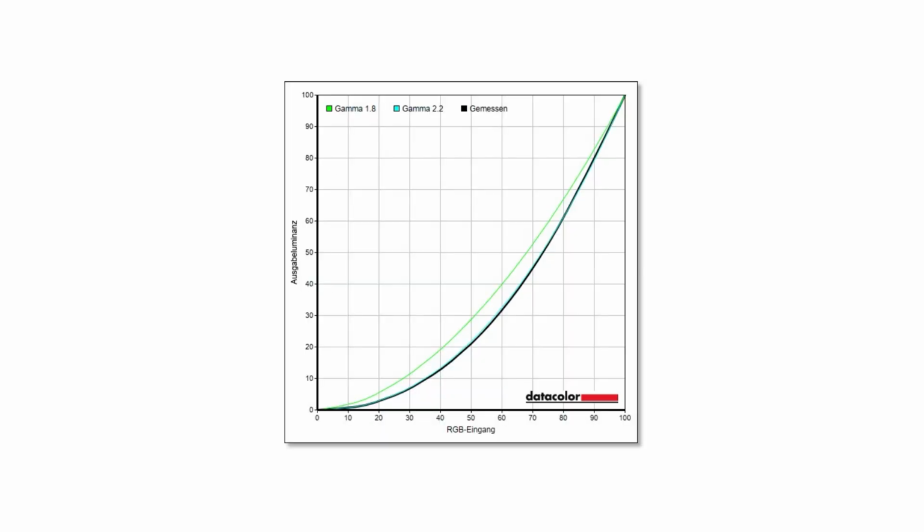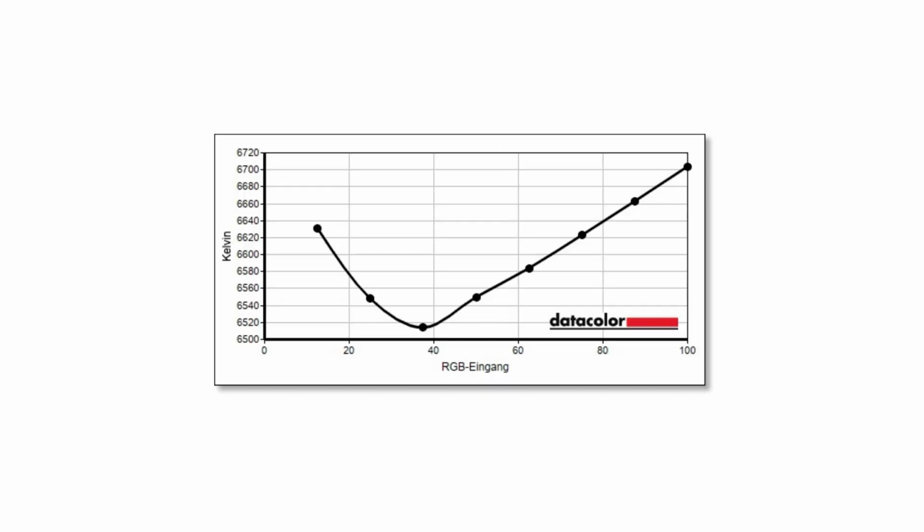Next thing, let's have a look at the gamma. I set the monitor to a gamma of 2.2 and measured, we get 2.3. So there's a slight deviation of the gamma curve. And here you can also see, with regards to the Kelvin, which white balance was set on the monitor and how well that white balance is represented across different RGB or luma values.